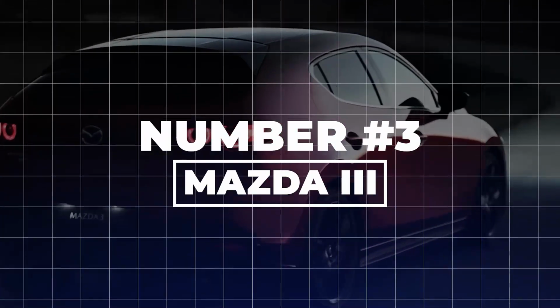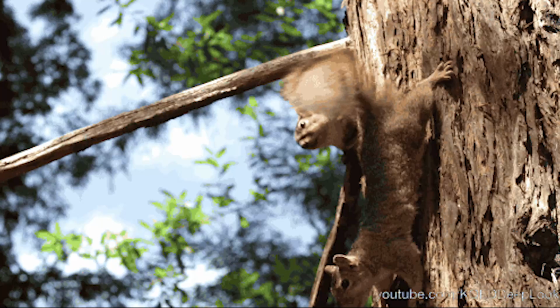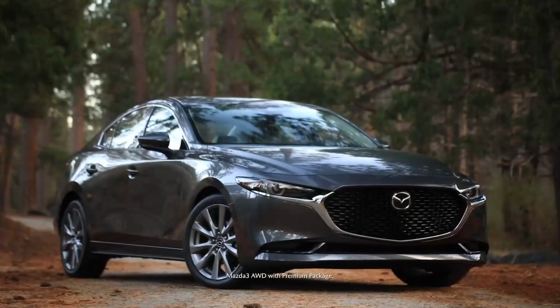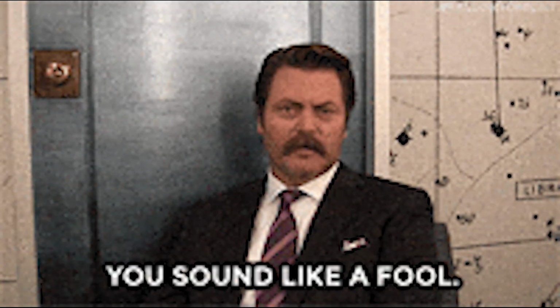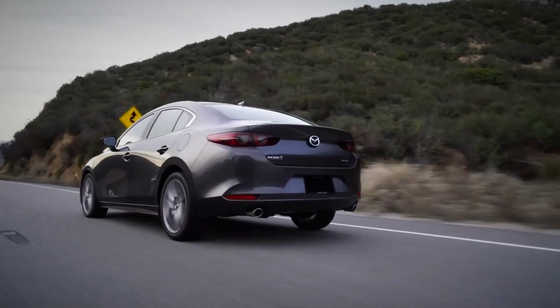Number 3, Mazda 3. These guys have been climbing the reliability ranks faster than a squirrel up a tree. We're talking Consumer Reports darling status here, folks. It may not be the fanciest ride on the block, but don't let those plastic hubcaps fool you. This little beauty is packing some serious heat under the hood.